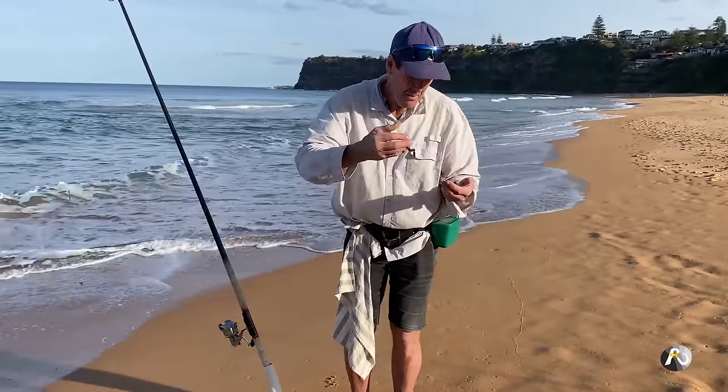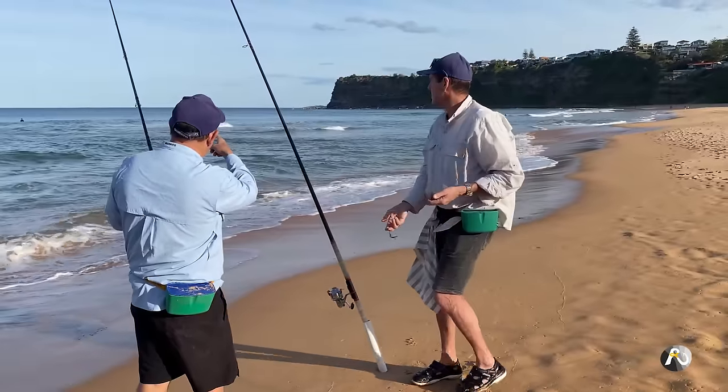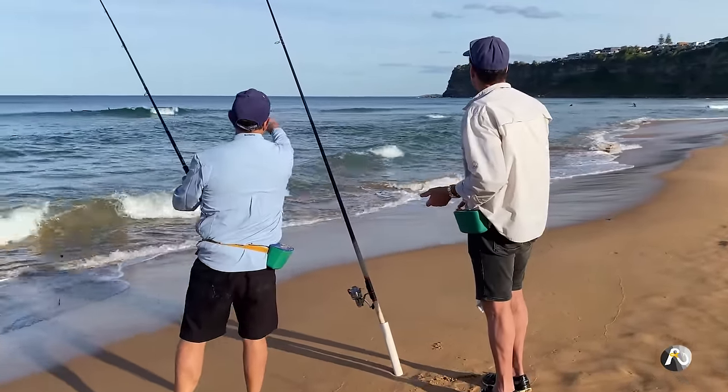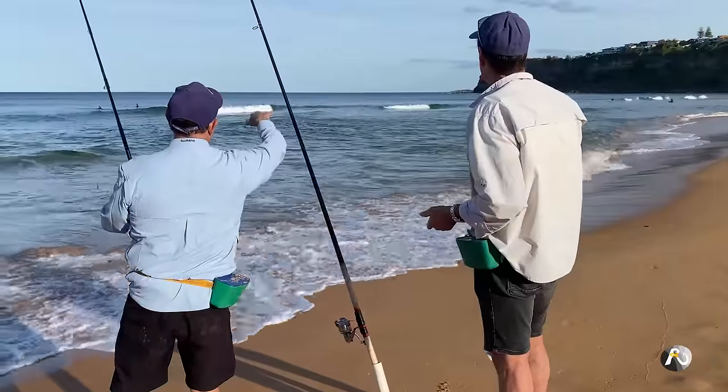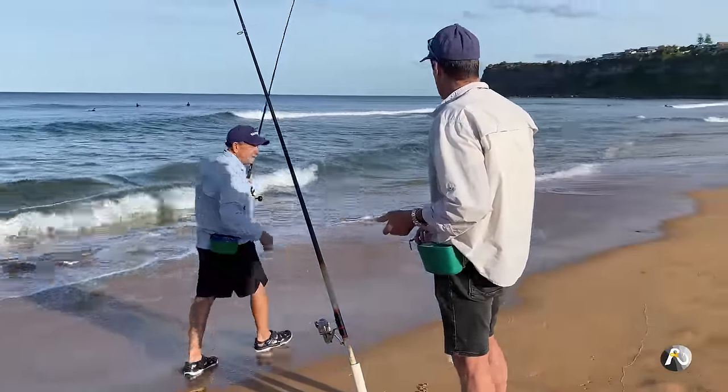Hey Laurie. Yeah, mate. I'm not quite sure, but I can see a bit of a ruffle in the water over along the edge of this bank. It could be a school of fish over there. Just here, along the edge of where it drops off, where it's turned up. I'm going to walk over. It could be a school of fish.